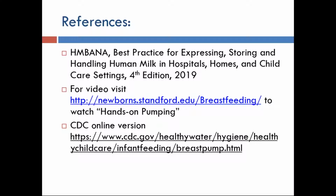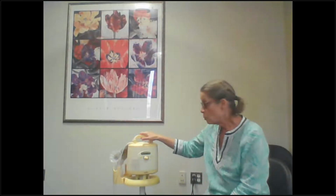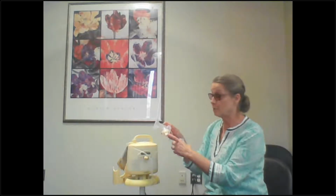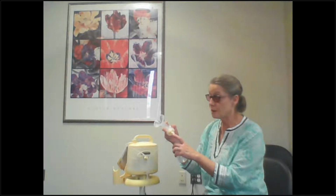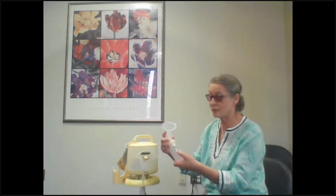So now I'm going to go to the demonstration. Today we're going to be demonstrating a Medela Symphony breast pump. Whatever pump you use at your hospital, know how it works and know where the suction is being produced. In this pump, the suction is being produced by this little white flap. Sometimes this is cocked, or gets a little dry milk under there, and you won't have any suction. So make sure if you can't get suction that you check that little valve.